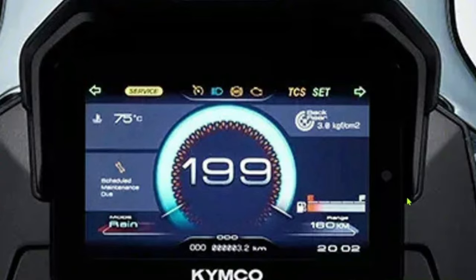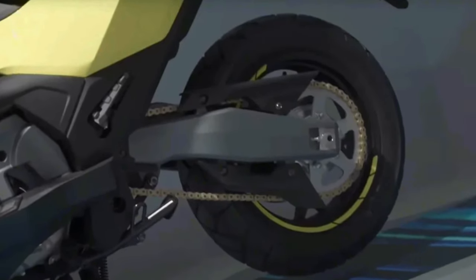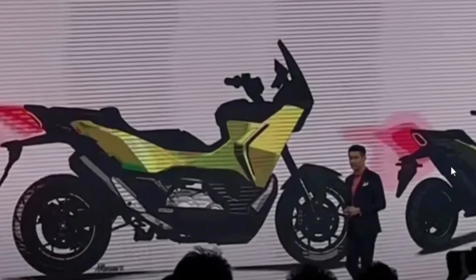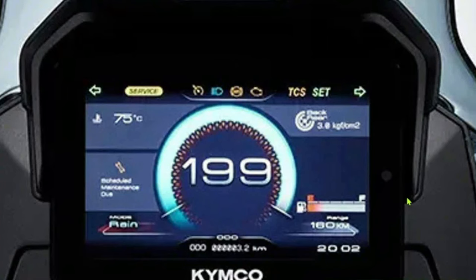The 2025 Kymco CV-R5 represents a significant evolution in the scooter market, combining advanced technology, innovative design, and exceptional performance in a sleek and modern package. As Kymco's flagship model in the CV series, the R5 aims to set new standards for urban mobility, offering a dynamic and practical solution for daily commuting and city travel.